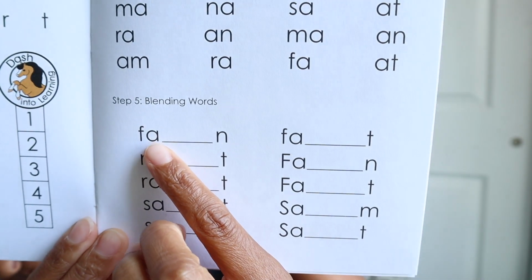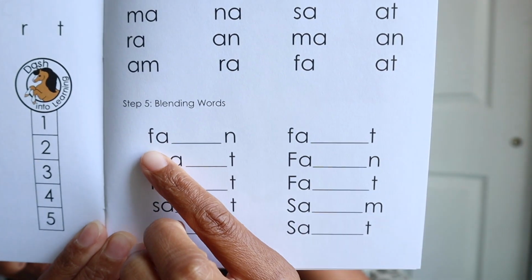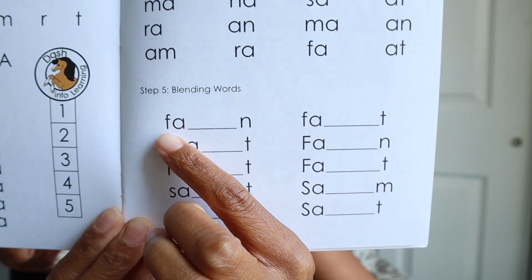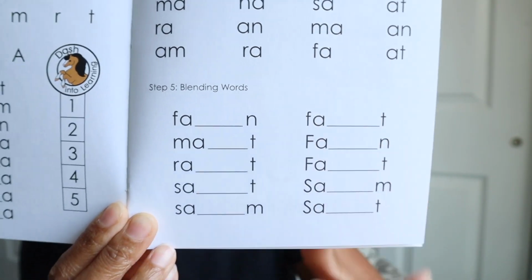But this is a good example of what I was talking about before. For "fan," you would normally say it with the N sound that changes the A a little bit. And then for "fat," you would use that short A sound. As I said, I generally tell Alani to look at the whole word so that when she sees that N or that M, she knows that it might sound a bit different.